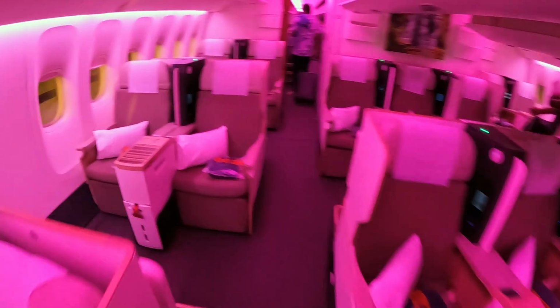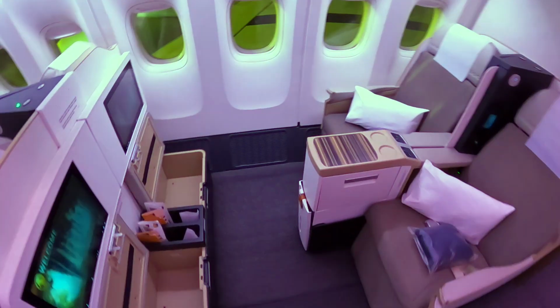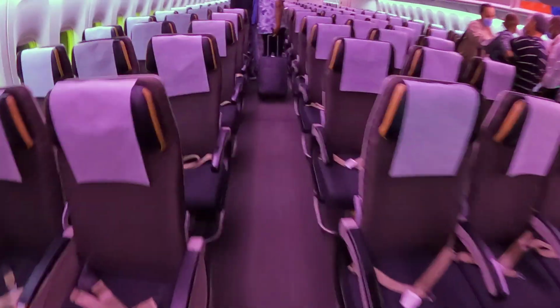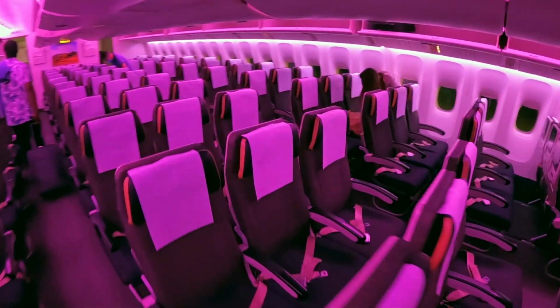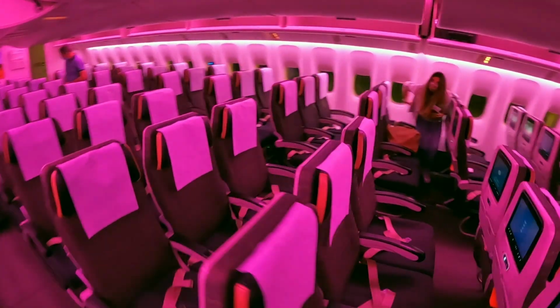The plane offers 8 seats in first class, 53 in a not so popular 2-3-2 configuration, and 228 in a very popular 9 abreast setup. For instance, Emirates has 10.